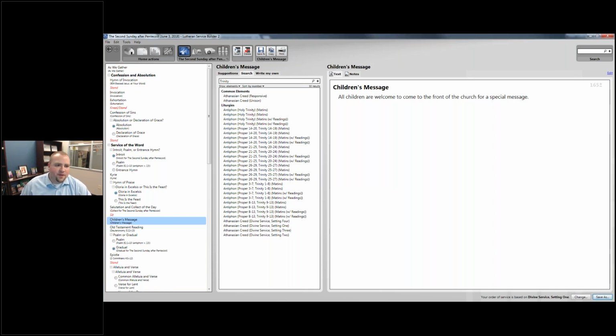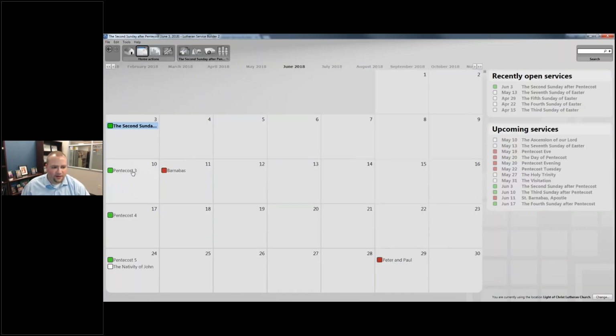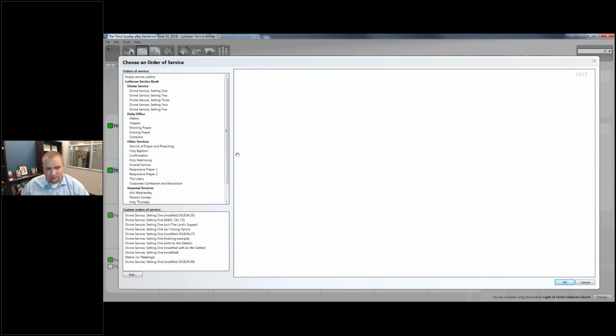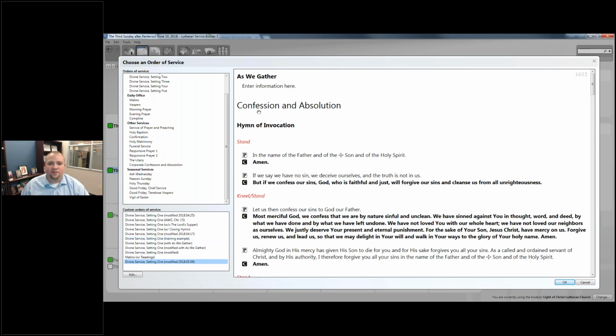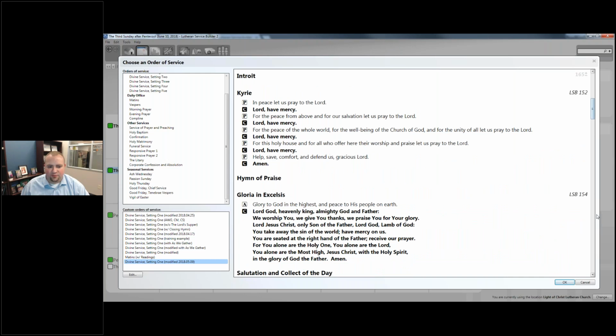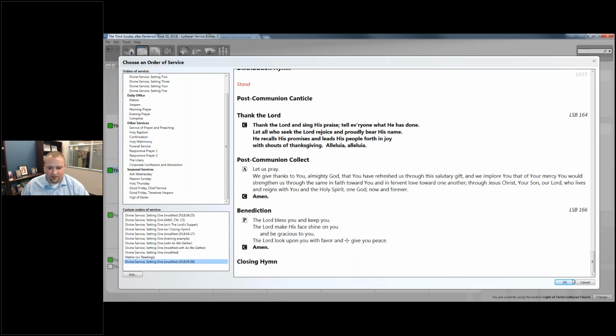So now when I go back to my calendar, and I click on Pentecost 3, the third Sunday after Pentecost for June 10th, and I go to plan this service the week following, I can go down to custom order of services and see that here. And when I click on it, it gives me the default information. So I can preview all that. There's my closing hymn, click OK.